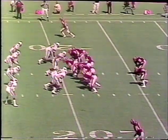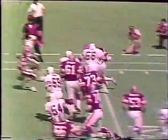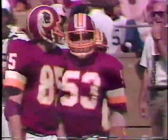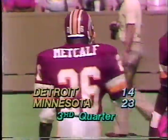1st and 10 from the 20-yard line. Metcalf, who has not been a factor in this game thus far. If anything, he's been a bit of a negative factor with a couple of fumbles out to the 25 or 26-yard line. So he has not made the celebrated return to St. Louis he had hoped for.